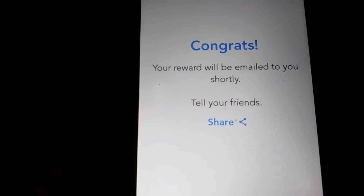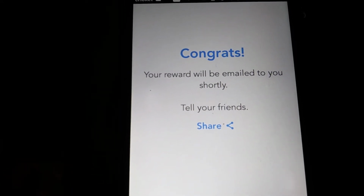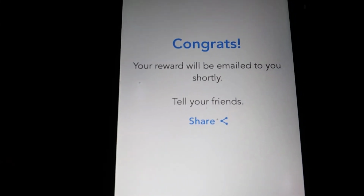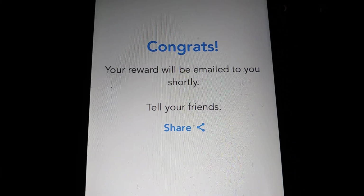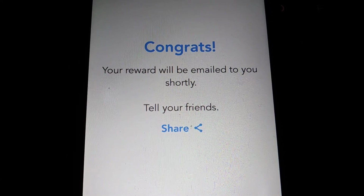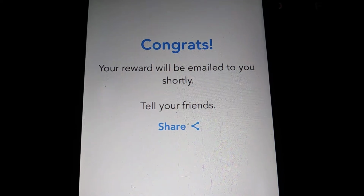Like I said, it's a very simple app to use, y'all. Just scan your receipts, let your money pile up. Usually you throw receipts away anyway. So why not get paid to actually use this app right here? So like I said, if you're really interested in making money, this is one of the apps you need to use.